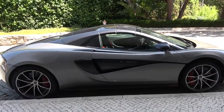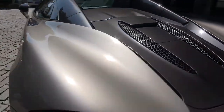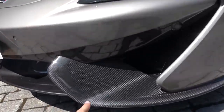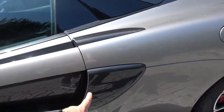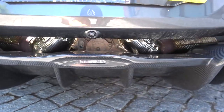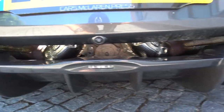The next 24 hours, this wonderful 570S Spider. I think this is one of the most compelling packages and cars from McLaren right now. Look at the amount of carbon we've got here. There's carbon splitters or extended canards, carbon sills, carbon vents on the side for the air intake. That always looks great. And I would imagine, yep, big carbon rear diffuser. I love how you can see the back of the gearbox and transmission and exhaust through this splitter.